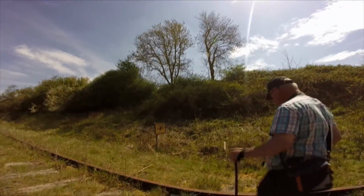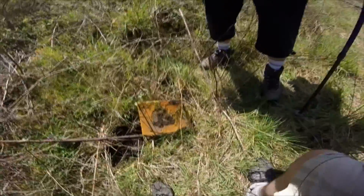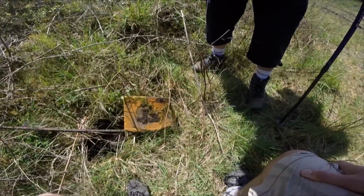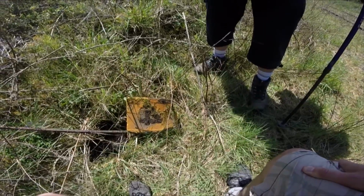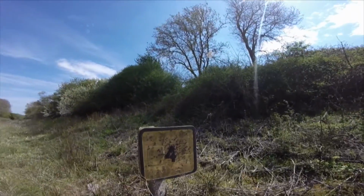It looks like the old one, made of concrete, down there. The original ones were made out of concrete posts. The new ones, like the one up here, are made of fiberglass boarding.